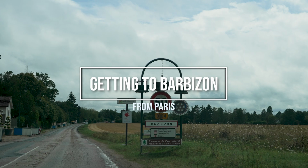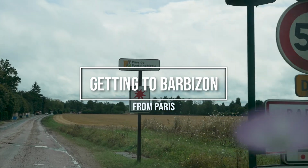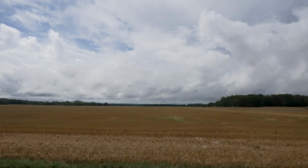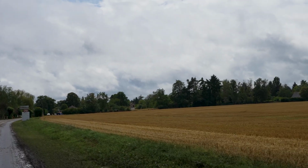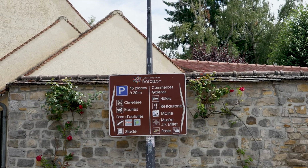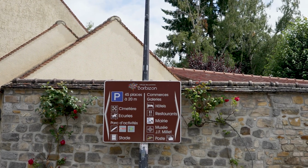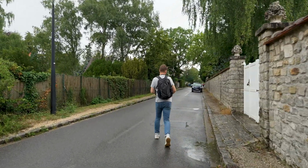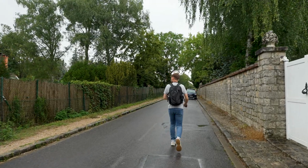Unfortunately, Barbizon is not easily reached via public transportation from Paris, and so the best option is to have or rent your own car. If you do want to visit from the capital, then you should take a train from Gare de Lyon to Fontainebleau. From there, you can take a bus which will take you from the Fontainebleau bus station to Place de l'Angelus, which is in Barbizon.